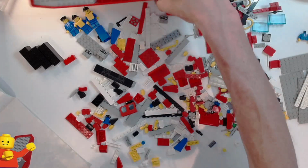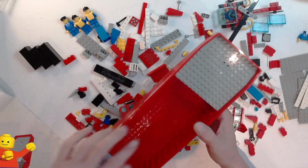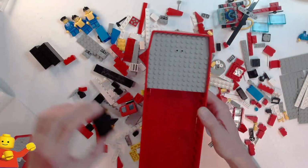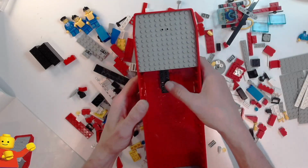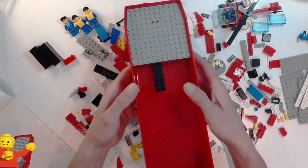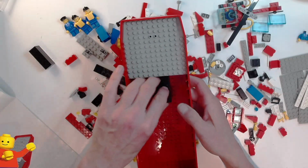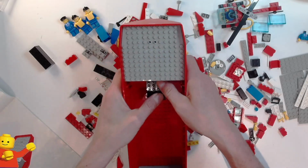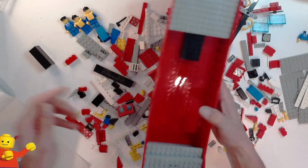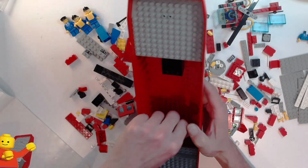So, got the hull. And we got the weight bricks. Two weight bricks are going to go in the back here. So, we're going to put those in. They're leaving 1 stud on the side. So, they're leaving 1 stud along there. And this basically is for buoyancy if you do decide to float it.